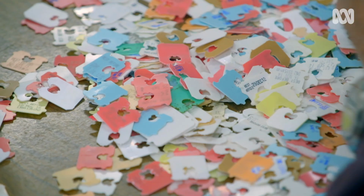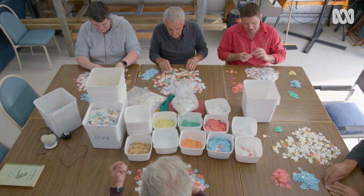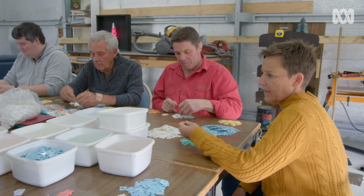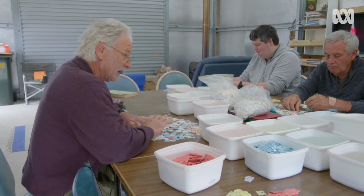Well, we have overflow, so with the overflow we bring it to the men's shed here, and all the members here, we sit around Thursday nights and do this. Do you find that the sorting of the bread tags helps in any way? Well, it gives you some little tedium to occupy the small amount of brain that we have left while we actually engage with each other in non-verbal ways sometimes, and also in verbal ways.